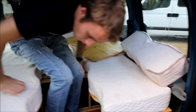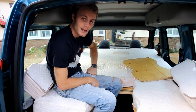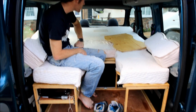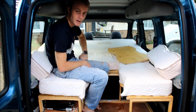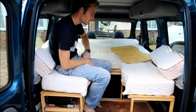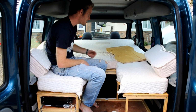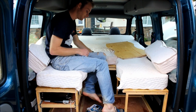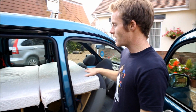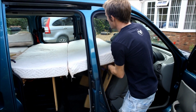And then you can actually fit a fair few people in here. I've had four of us in here before, cooking. And as long as you set the bed up correctly, it's strong enough to take that sort of weight. So let me show you it in sofa mode as well. At the moment the bed's kind of flat, but what you can do is put it into sofa mode.